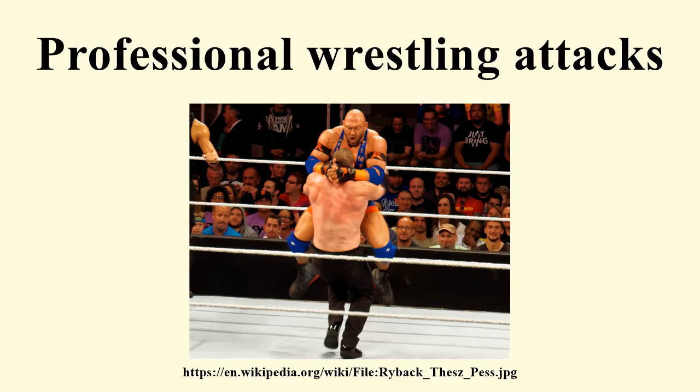Running single-leg high knee. Similar to a running single-leg dropkick, the attacking wrestler runs and leaps toward an opponent while bending one of his knees, striking the opponent in the face with the bent knee. This move was made popular in Japan by Kenta Kobayashi. The move was later adopted by WWE wrestler Daniel Bryan.